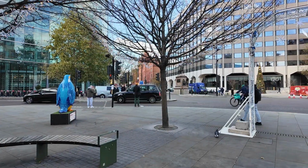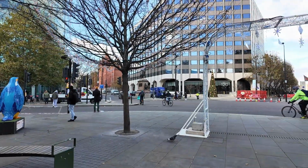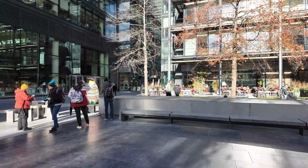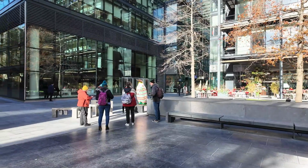Now, one of the good things about this penguin parade is it's not in a touristy part of the city, it's in a very business area of the city, and although there are other people stopping to look and take photos, there aren't crowds of tourists that you've got to fight through to get a look at a photo yourself.